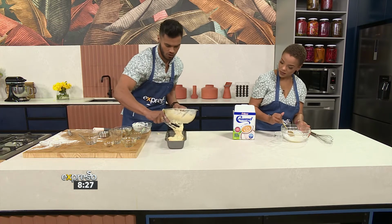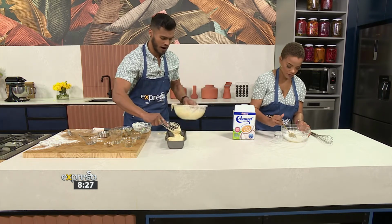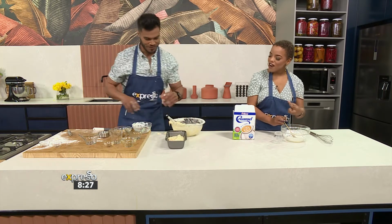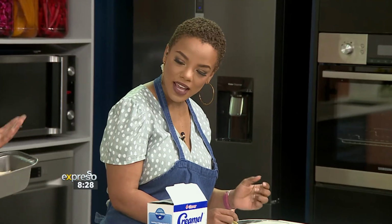Right, so once we've got it all in there, make sure that you offer up the rest of the bowl to one of the kids because they're going to absolutely love this. Because we're encouraging messy play, creative play. Simple as that.